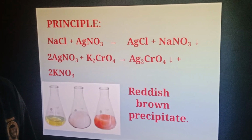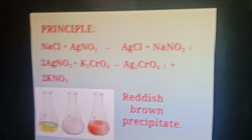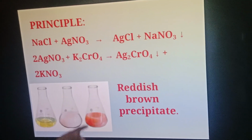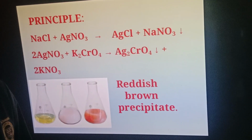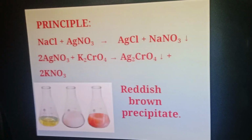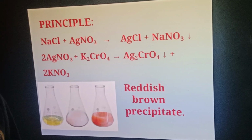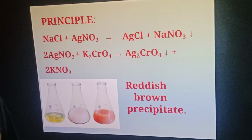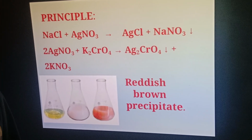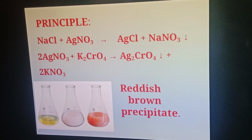Chloride ion with K2CrO4 as indicator forms a yellow colour solution, not a precipitate. This yellow colour solution is treated against silver nitrate solution and forms AgCl as a white precipitate. When all the chloride ions are removed from the solution, AgNO3 forms Ag2CrO4 with the K2CrO4, which is a reddish brown colour precipitate.